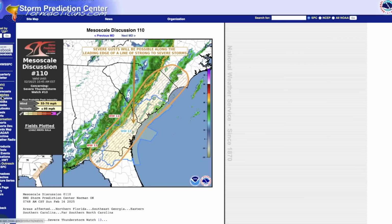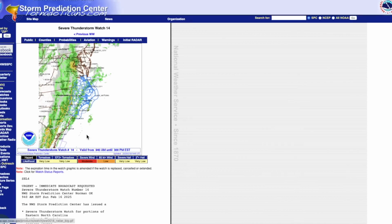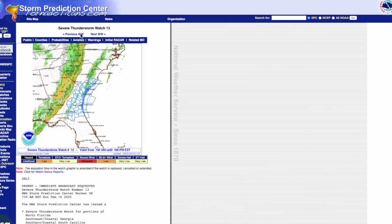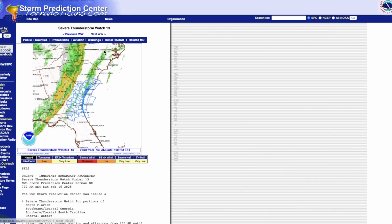Another area, obviously, is watches. No watches in effect right now, but this is where the tornado watches and severe thunderstorm watches are issued. I have a whole video on how to read watches like a pro. That card is popping up right now. It's going to include all the details you could possibly want, how the probabilities work, how these pages work, and how to read all this. Not going to go over that here. Just know it's a great resource as well.